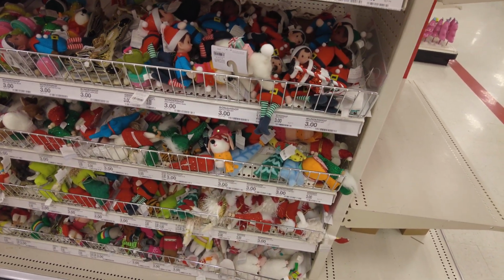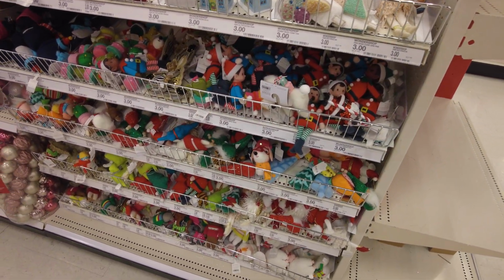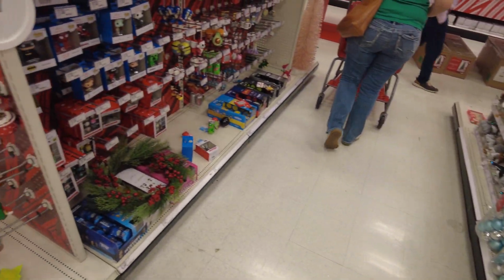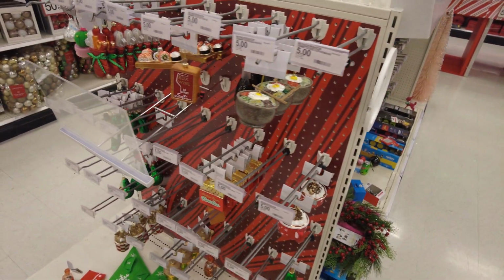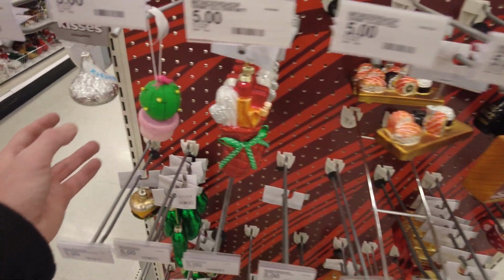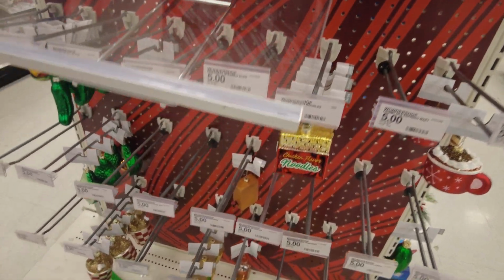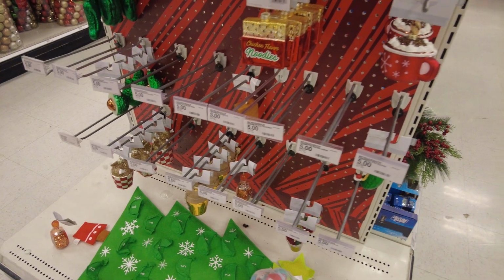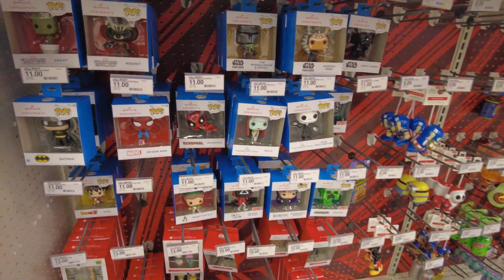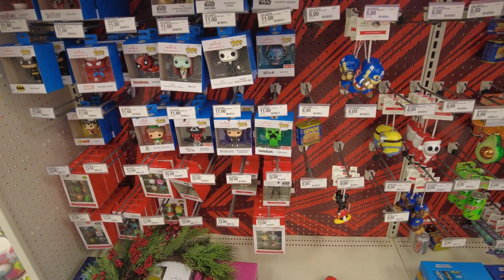Every time I see these characters over the years, I feel like they should be something that I'd be into, but they've never quite found one that appeals to me so much. Now over here you've got some more unique ornaments, like an espresso maker, box of wine. You can put a Hershey Kiss, avocado, chicken noodle, or what else do we have here for ornaments? Some characters. That's pretty cool that they have some of those characters.